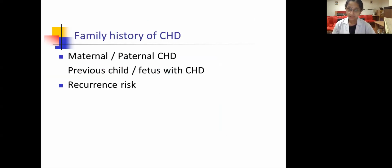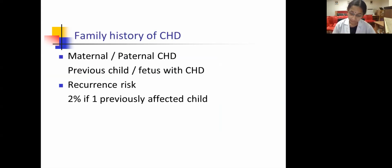What is the recurrence risk? If one baby had a heart disease, then the expected chance of the second baby having a heart disease is 2%. This is how much more than the general population? This is actually 10 times more. The general incidence is, for example, 5 in 1,000, and this is 2 in 100. So it's on an average 10 times more than the chance the first baby had of having a CHD.